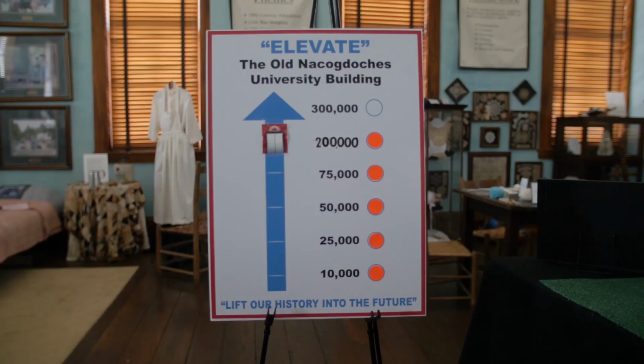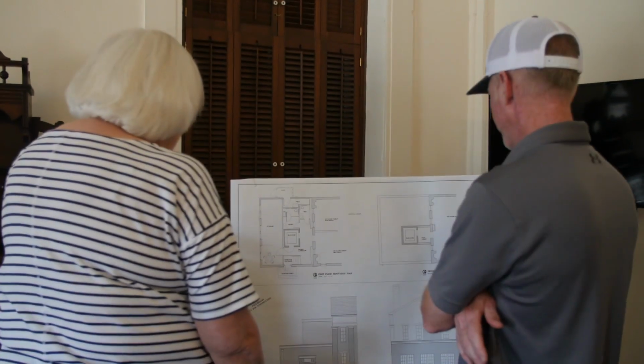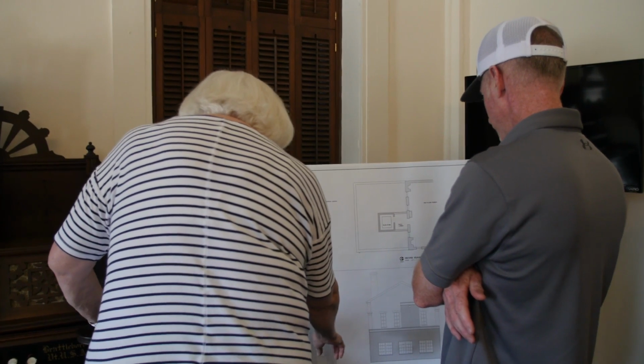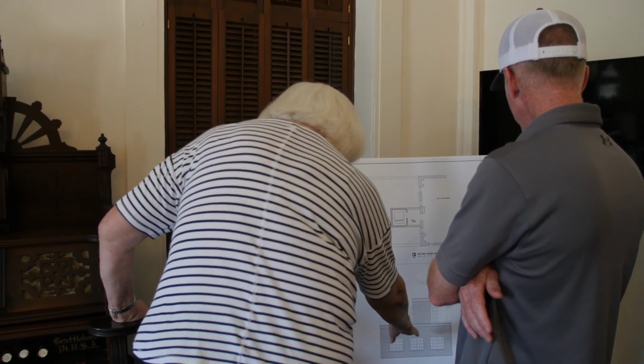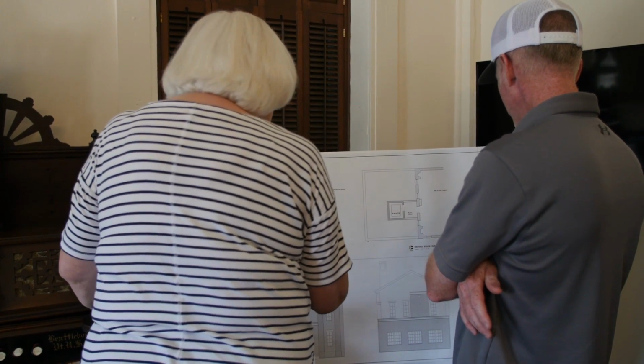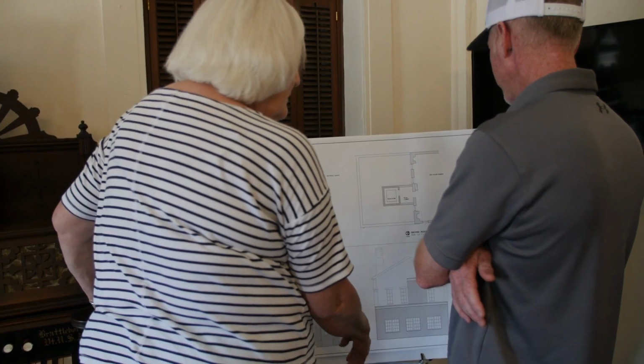So the elevator's already there? No. Are they going to install one? Okay, good. Everything has to be installed. So then the back elevation, this is the side. The back elevation, they're going to make it look as attractive to match the building as they can. Right now, it doesn't look anything like the building.